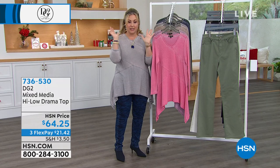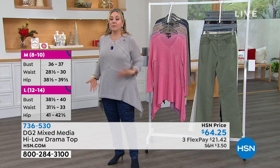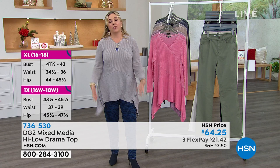So you can see it on me. What I like is how long it is. So this coming down here kind of hides whatever I'm in the mood for. Sometimes I'm not in the mood to hide things. Sometimes I'll wear something tight and this and that. But sometimes I just want to throw something on and feel really comfortable.